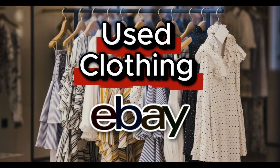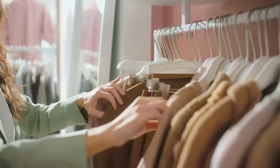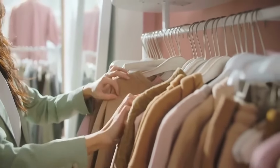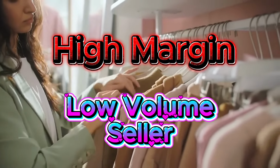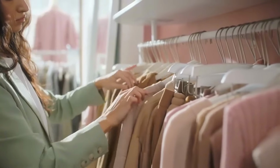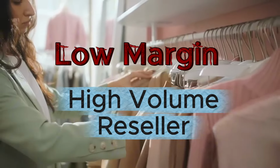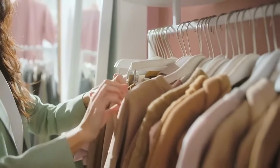Used clothing, technically, we usually have to pay more to promote our listings just to get them seen because there's so much used clothing on eBay. Now, what this means for different seller types. High margin, low volume sellers: if you sell expensive items with big margins, you might absorb this cost more easily, but you'll still feel the impact. If you are a low margin, high volume reseller, you're in the most vulnerable position.